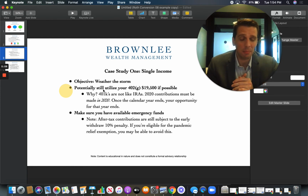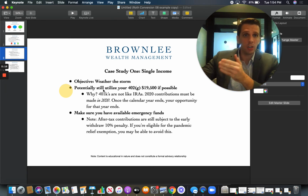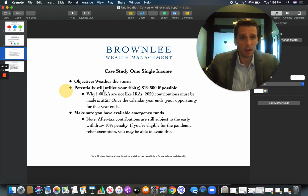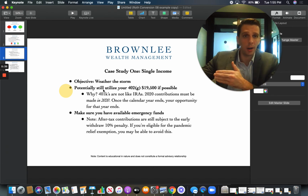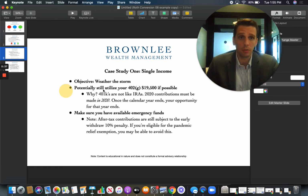And I say that because 401ks are not treated like IRAs. The IRS allows you, with an IRA, to go back to the prior year and make contributions. So in other words, you don't have to make your 2020 IRA contribution in this calendar year. You can see how the rest of the year goes, wait until tax day, April 15th, and if you're in a good situation, you can then say, all right, let's make an IRA contribution for the prior year. You're not allowed to do that with 401ks.